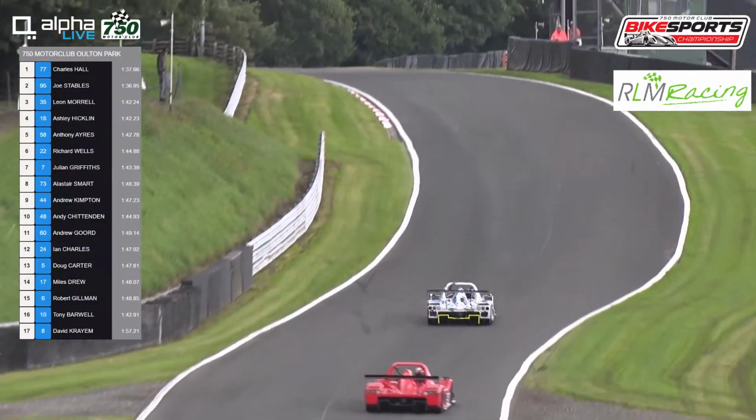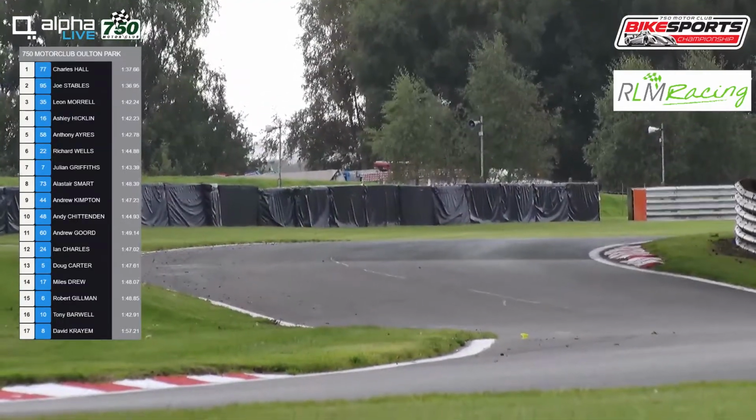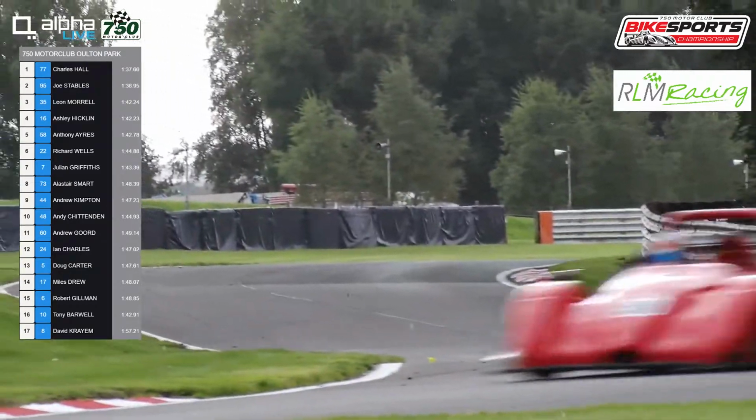Yeah, just looking at the clock, I think we've got less than 2 minutes of the race left to go. So it depends on when Charles Hall goes over the line as to how many more laps there will be left to go in this race.